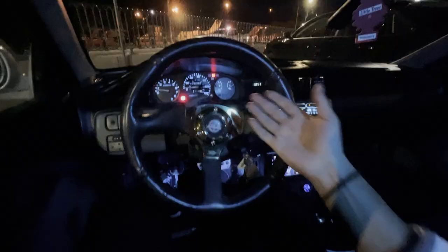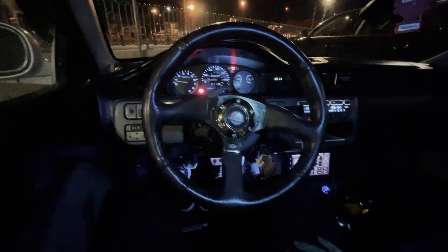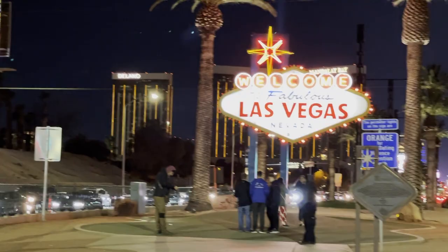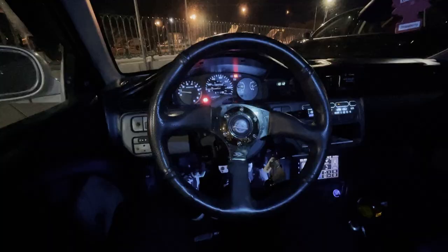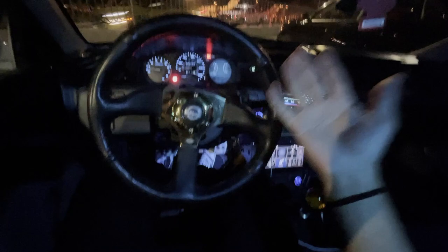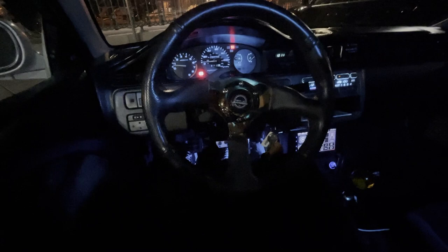I got here at 9:56 or 57, I think, at the Las Vegas sign. I didn't get a chance to take a picture because there's a lot of people there, and I'm very impatient, so I just gave up. Anyway, the little hatchback actually made it. I'll be honest, I was a little bit surprised. I low-key thought something was gonna go wrong at some point, but nope.